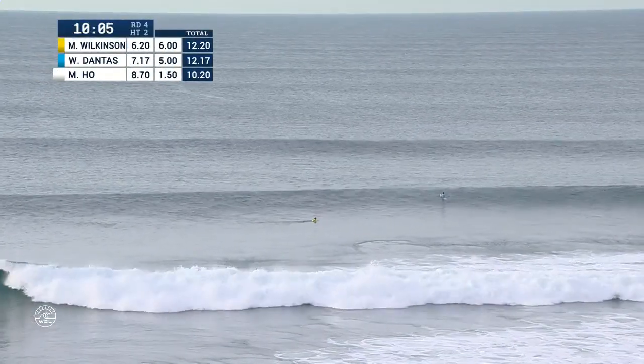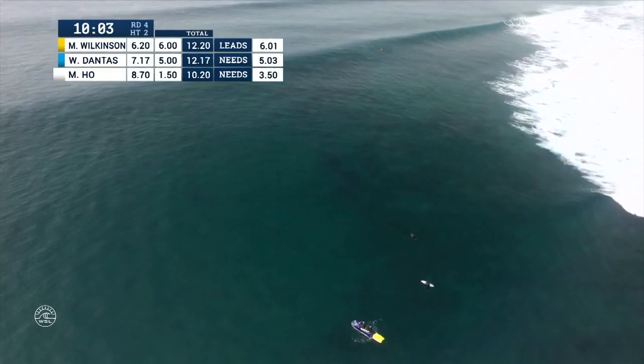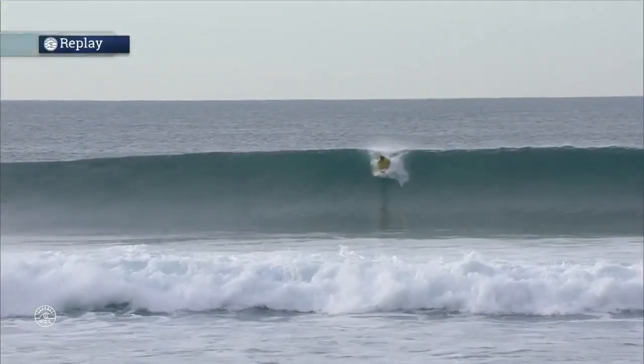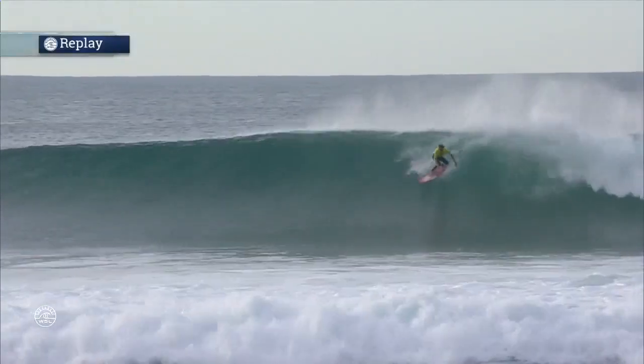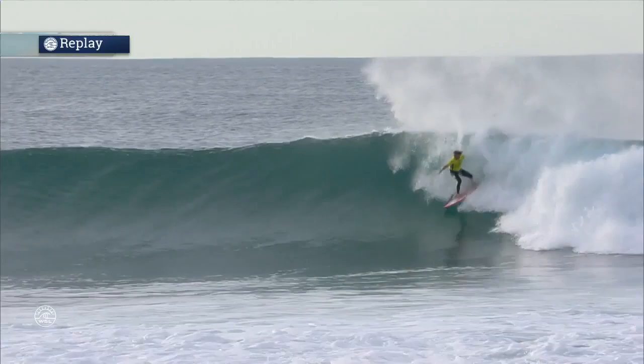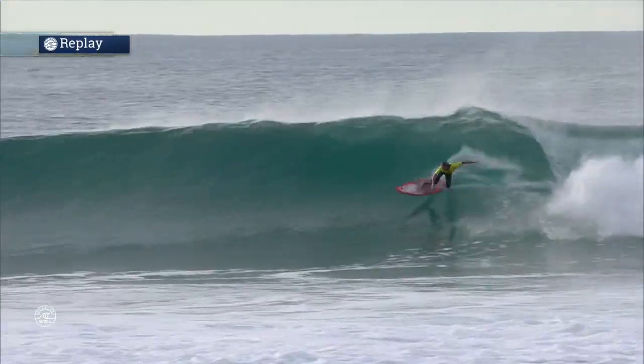Last of Matty Wilkinson, a 6.2. He went through a couple of falls on his first turn and then recovered. Putting the pressure on your opponent. Matty Wilk on a beautiful wave right here. Draws off the bottom. And nice, that's it. That's more like it. Just getting it going.